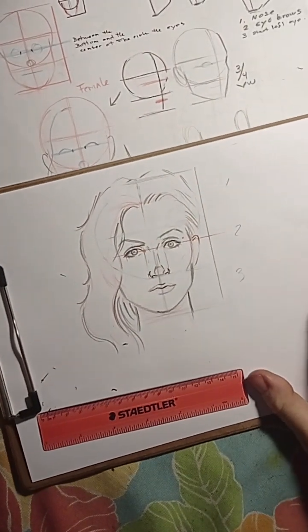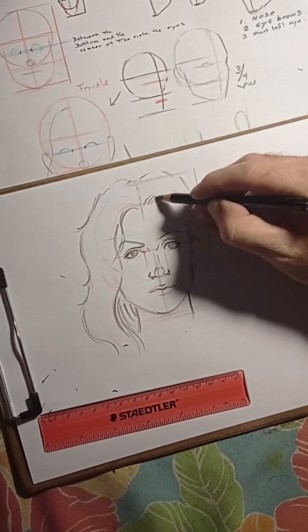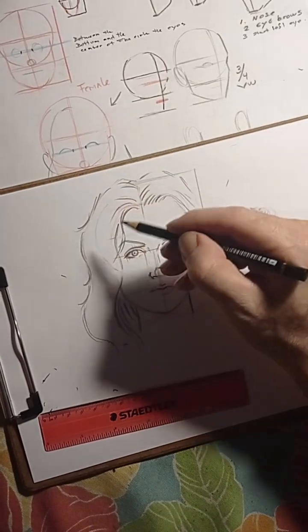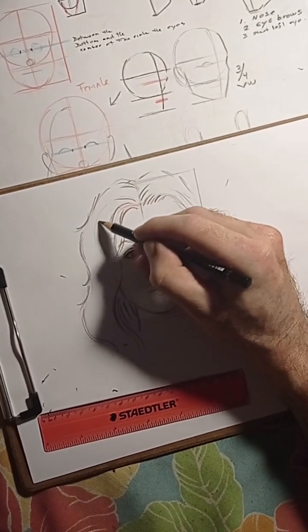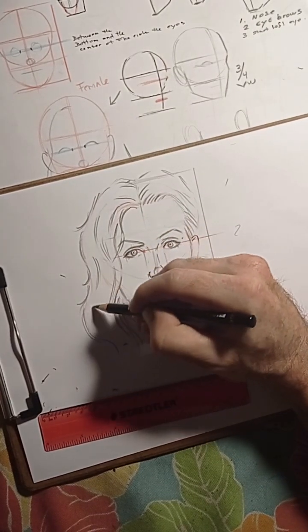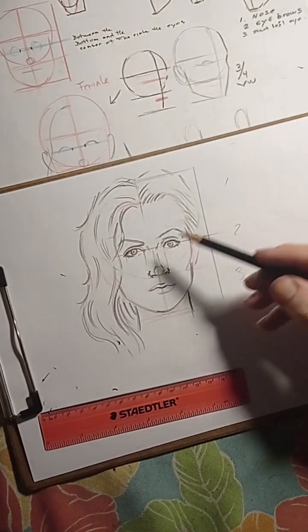Yeah, it looks like Catherine Deneuve, kind of. Sometimes I draw these women from my head, or somebody from my head, and they always turn out to look like somebody. I don't know what the mystery is to that, but anyway.